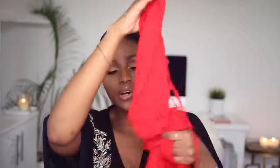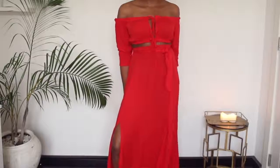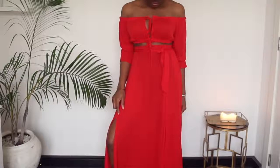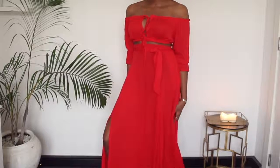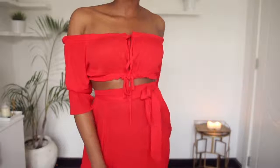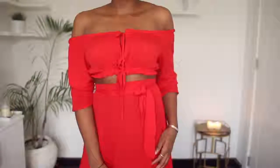The next thing is this two-piece set. It's a crop top and a high-waisted skirt with a belt. This is what it looks like on the website, and this is what it looks like with it on. This is actually a nice set. I like it a lot. I like the fact that the crop top is off shoulder, and that it allows you to adjust it in front. The only thing to note is that this can gape a little bit in front, so just be careful when you're putting this on.